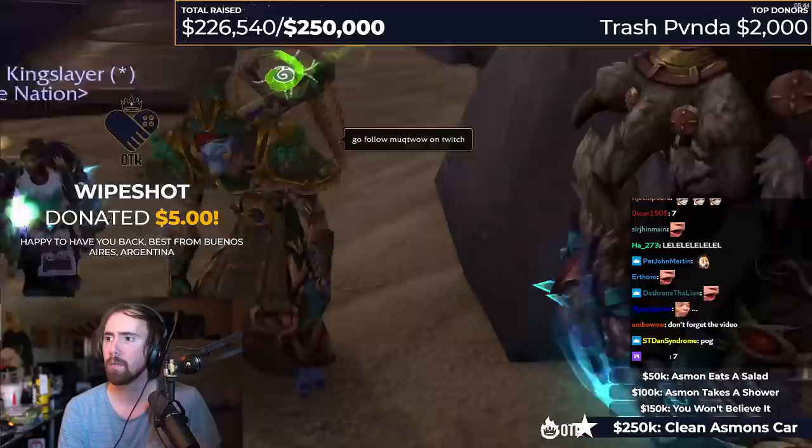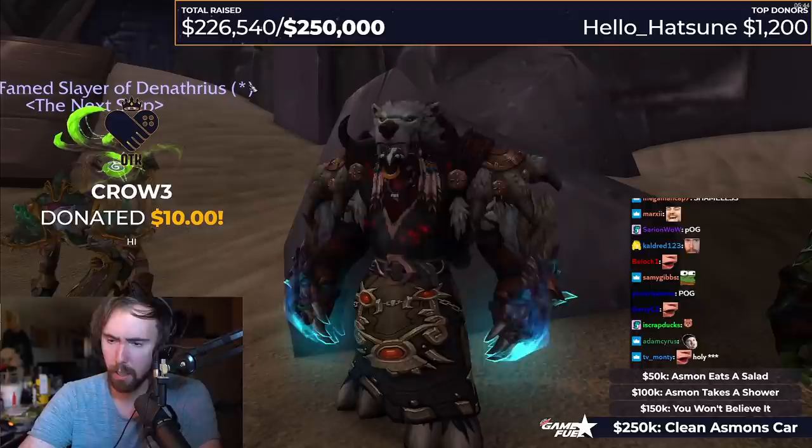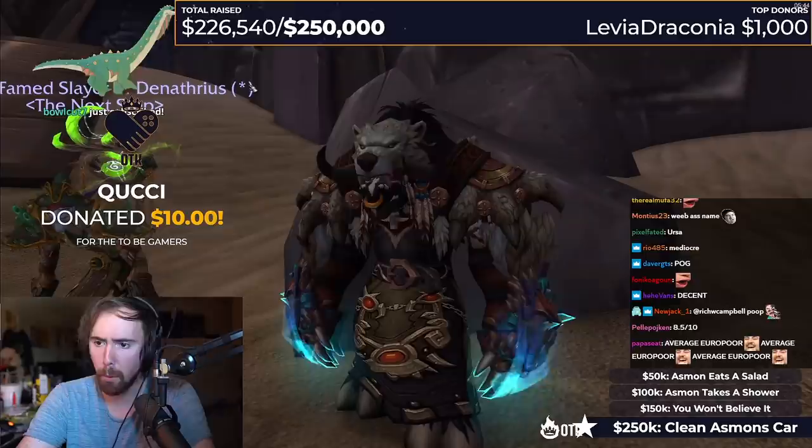Matsu, the proven defender. Now, he's using, obviously, a lot of the Antorus items for druids, as well as, I believe, the feral druid artifact weapon.